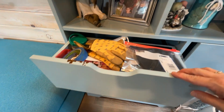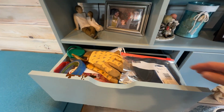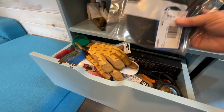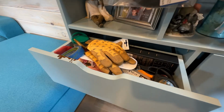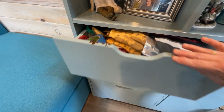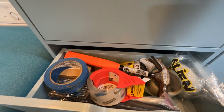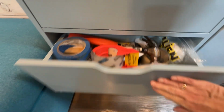So the first 2 drawers are kind of like utility drawers. This right here is like an extra, like Lunos. I showed you that last week. If you haven't seen that video, you can go back and watch that. And then just odds and ends in this top drawer. And then the second one, I have like some tape and my hammer, like utility stuff.